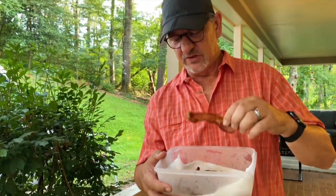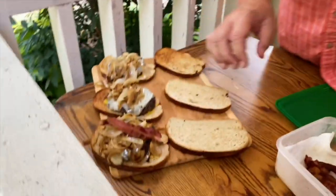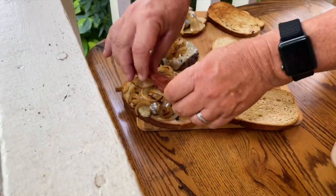This morning we made omelets. We didn't show you that, but the main reason we did is so that we could cook a pack of bacon to season the griddle, but we have some of this bacon left over. So we're gonna put that on all the burgers.